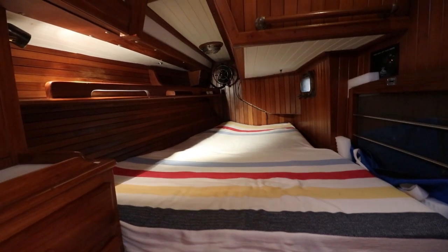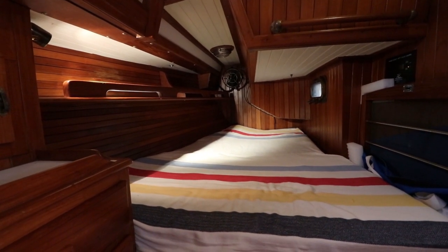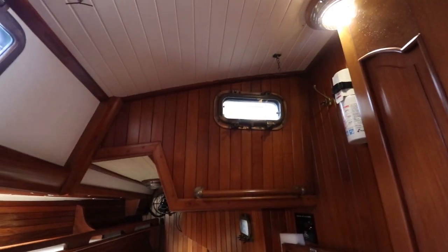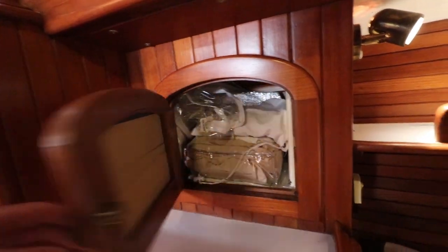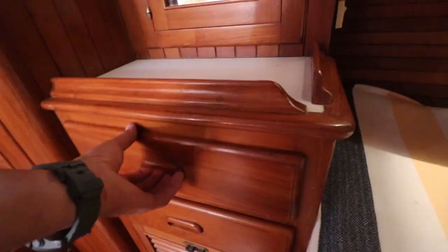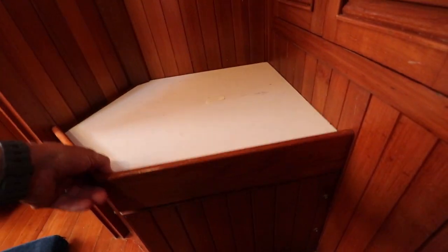Aft cabin. Again, just beautiful woodwork everywhere. There's a fan up in that back corner. We've got another two ports in here, so plenty of ventilation. And then, of course, more gorgeous cabinetry. Beautifully satin varnished. Drawers. And a little cupboard here. And here's your passage making head. Under here. Oh!